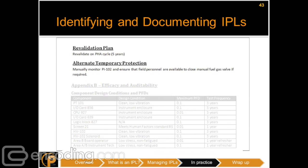We're also going to include a list of alternate temporary protection. This is something that can be done if the IPL is not available for some reason. We're going to list it. This is not going to cover 100% of your cases. You're definitely going to end up with some where this doesn't work either. You can either list multiple under here or just make a change as needed. We really just want to catch most of the cases right here.